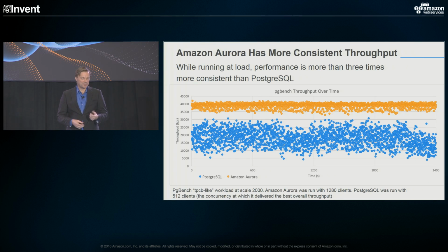Let's go back to PGBench to look at consistent performance based on throughput. In this graph, higher is better. We're showing you throughput over time while running PGBench, again, in TPC-B-like mode. Now, we ran each database at the optimal number of clients to deliver the max throughput for that database and plotted the variability in throughput over time. As you can see, Amazon Aurora was much more consistent, just like the response time graph, and delivered significantly higher throughput. Based on standard deviation, Aurora is about 3 times more consistent than Postgres in this test.